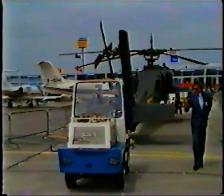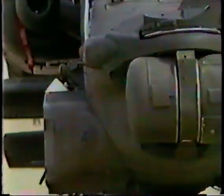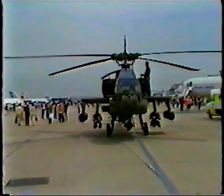A small correction, if you please. It's 92.3 megacycle. Coming from the north of the field, the AH-64 Apache, an advanced attack helicopter produced by United States of America.